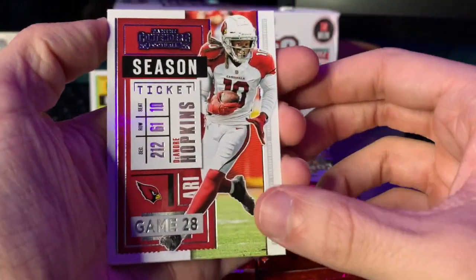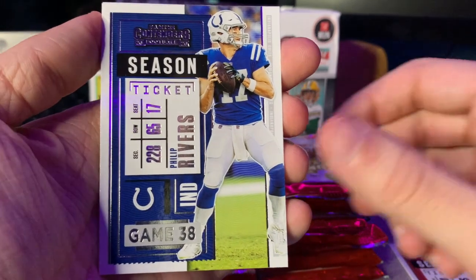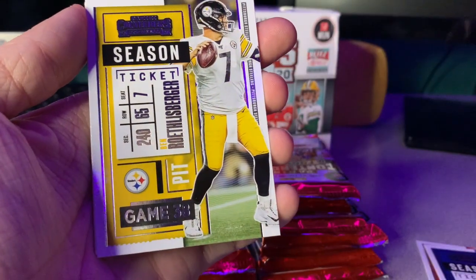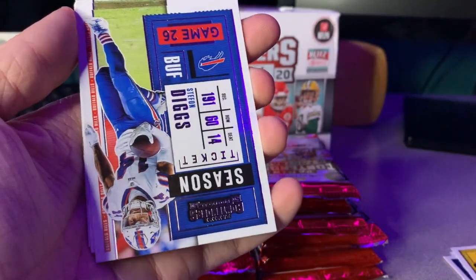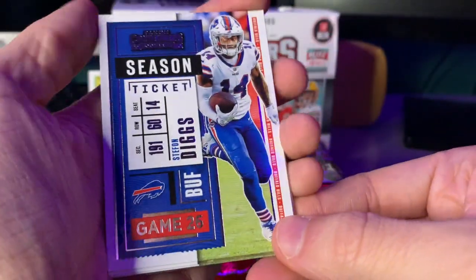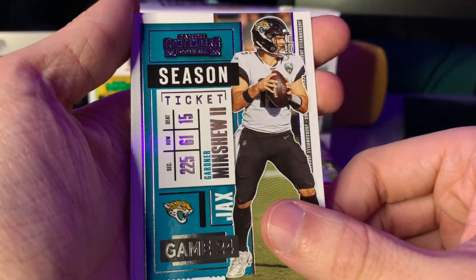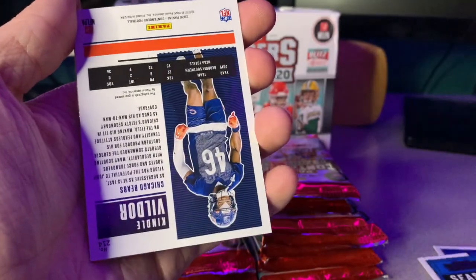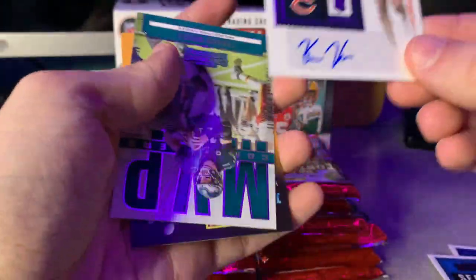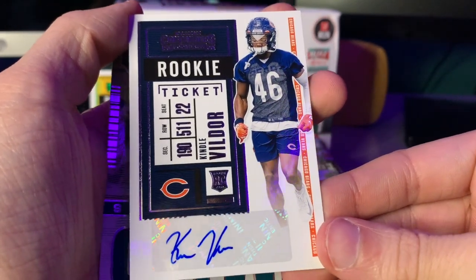Thankfully, this one opened nice and easy, as we have a DeAndre Hopkins, Philip Rivers, my guy, Big Ben Roethlisberger, Stefon Diggs, Gardner Minshew, Adrian Peterson, and let's turn it around, a signature card from Kendall Hinton.